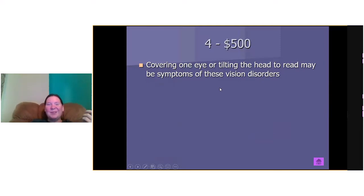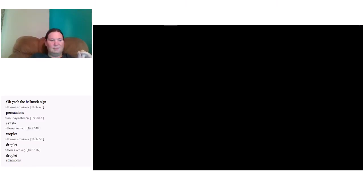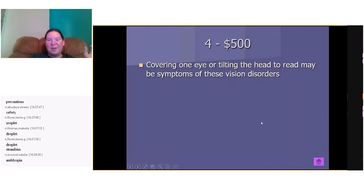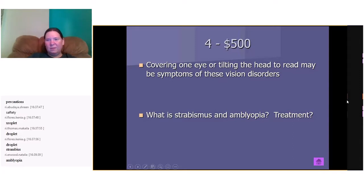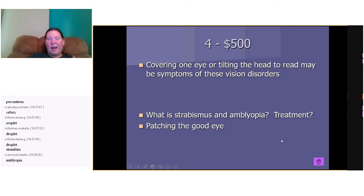All right. Covering one eye or tilting the head to read may be symptoms of what two vision disorders that we treat the same way? Yep, strabismus is one of them. What's the other one? Amblyopia. You got it, amblyopia. So amblyopia and strabismus, the treatment is what? Eye patch. Yep, we're going to patch the good eye so it forces the bad eye to work and hopefully corrects the problem.